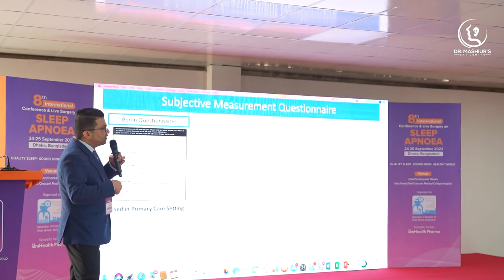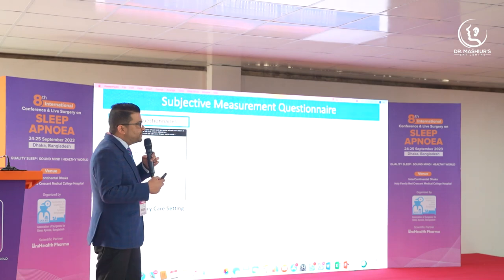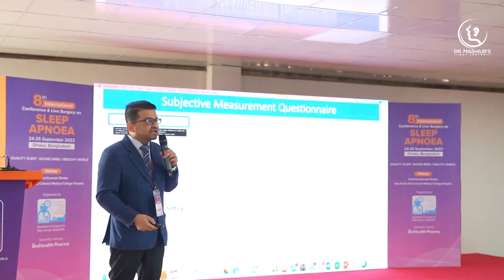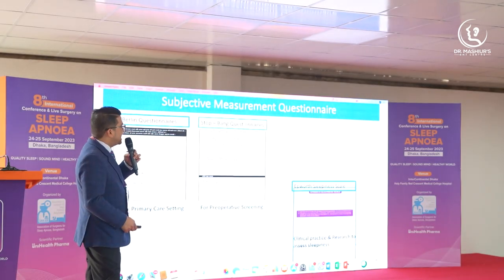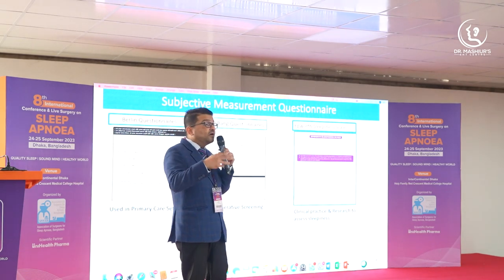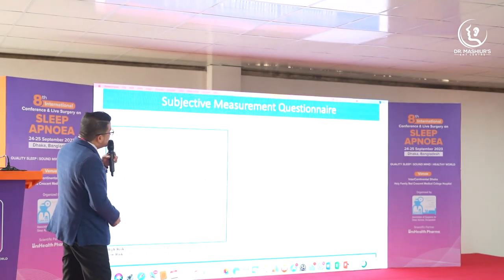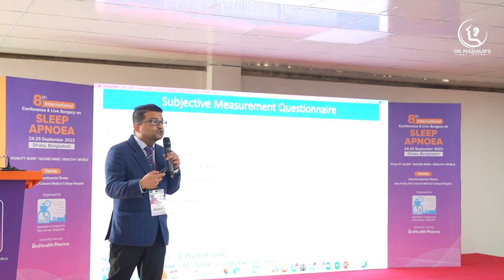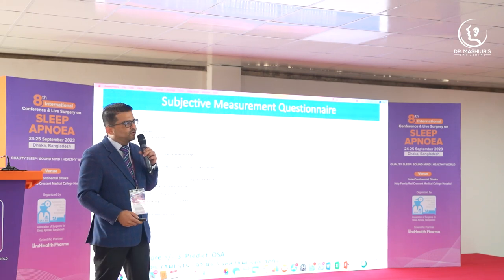Then normally after proper history taking, we try to screen whether the patient is sleep deprived or how bad his sleep apnea is. Or we can screen by a subjective questionnaire like the Berlin questionnaire, STOP-Bang questionnaire, and the Epworth scale. So we can pick up some patients without doing further investigation, because the sensitivity of these questionnaires is usually up to 75% to 80%. So in our office also we can screen those patients with simple questionnaires like STOP-Bang and Berlin.